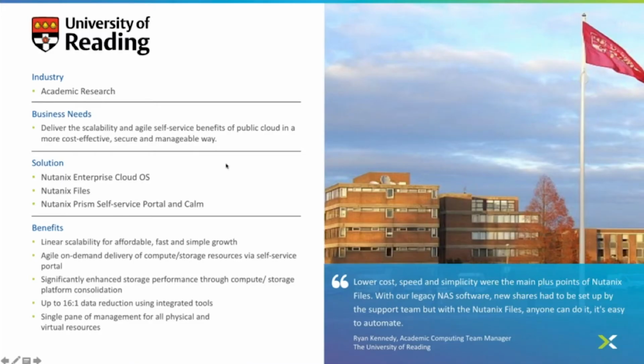So since we've been in the market for a few years, we're pleased with the adoption rate we've gotten, and we attribute that to delivering real tangible value to our customers. One great example is the University of Reading. The University of Reading is a research institution in Reading, England. They adopted Nutanix Files in the early days of the product.